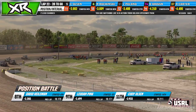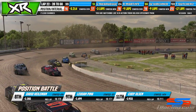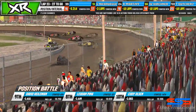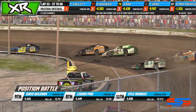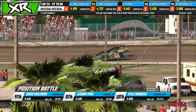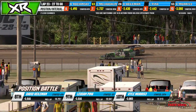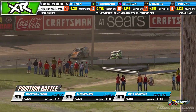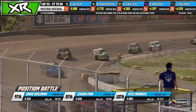And there's another guy we haven't really talked much about, the 28, David Heileman. He's back there in the 8th place spot trying to make moves. He's using the high line right now. Yeah, he had to take an EOL here early in this race, and he's worked himself up from the back. He's now up to the 8th position, so he's made a very good comeback here early in this race.